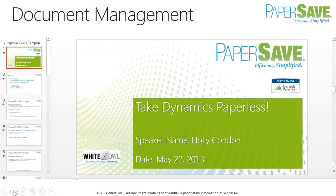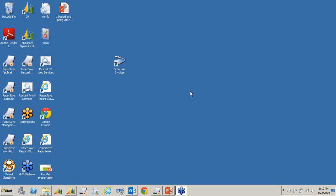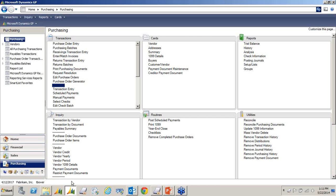So let's take a look at some of these capture methods, and then we will come back and take a look at retrieval. Okay, so PaperSafe does integrate and is certified for Microsoft Dynamics, SL, CRM, GP, as well as AX. Since the system is seamlessly integrated, we're going to feature the GP user interface today, but there are some minor differences across the other integrations that I will also try to point out.